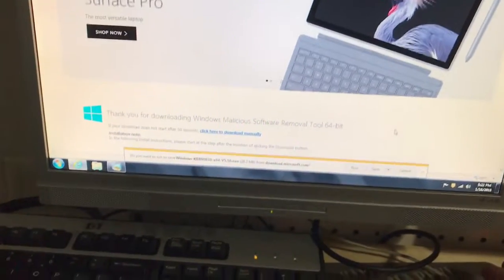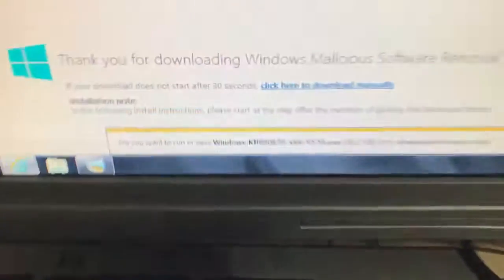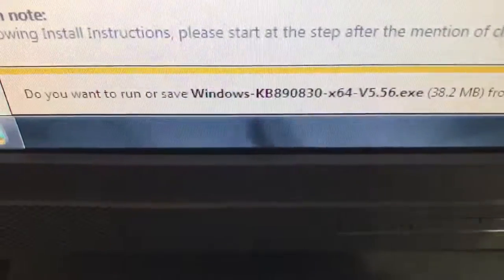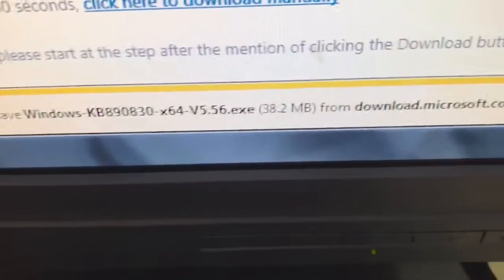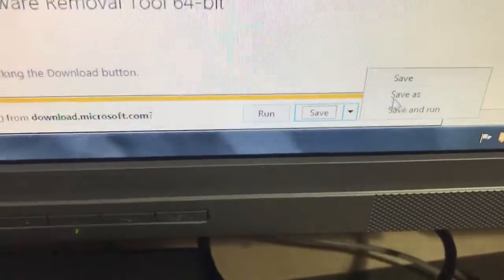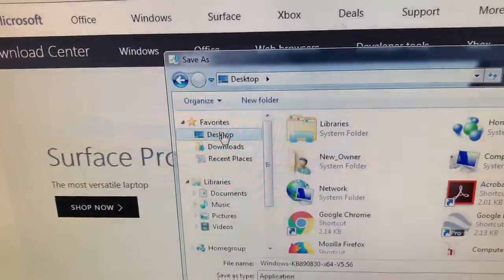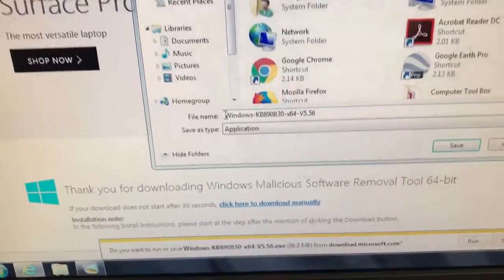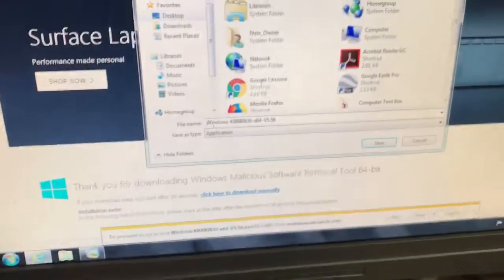It says thank you for downloading Windows Malicious Software Removal Tool 64-bit. Down here at the bottom, it gives us the option to figure out where we want to save it. Do you want to run or save? Well, we want to save it to the desktop, so I'm going to say save as, to the desktop, and under the file name I'm going to rename it. This is going to be 07A.